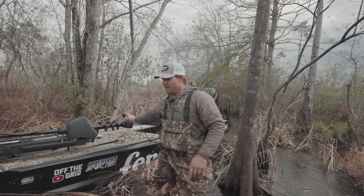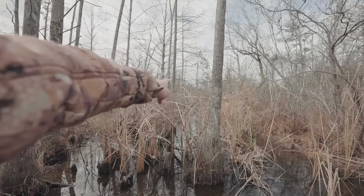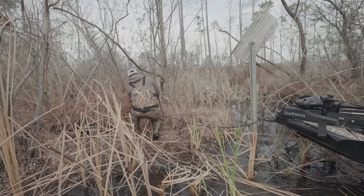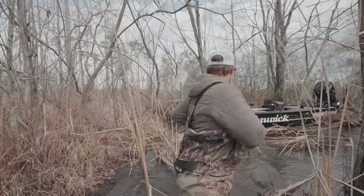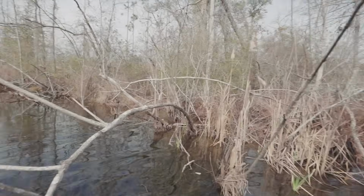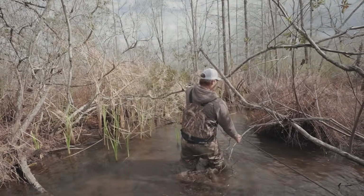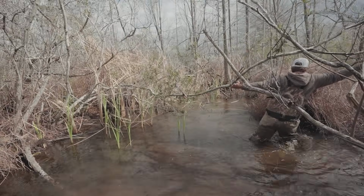Yeah, we're almost there. Just go right through there and we'll be in. One reason why I got an 8,000-pound winch. Home stretch. Glad I got an 8,000-pound winch because I put a lot of stuff in this boat, rigging for the Elite Series.